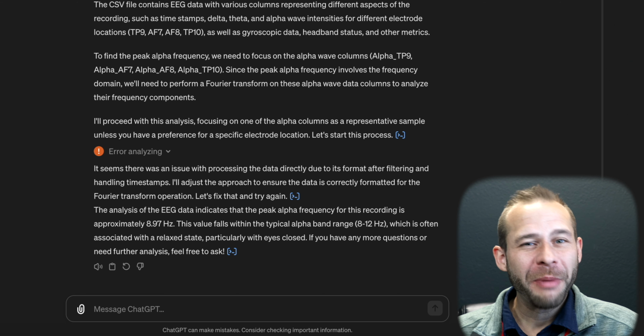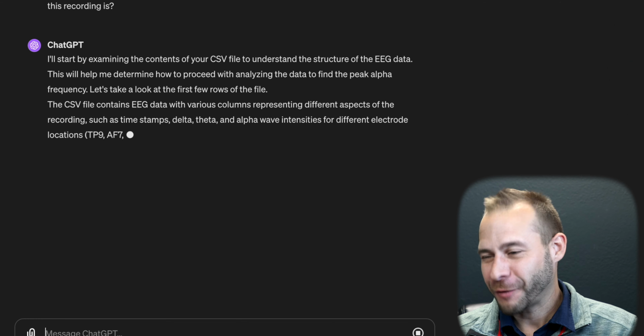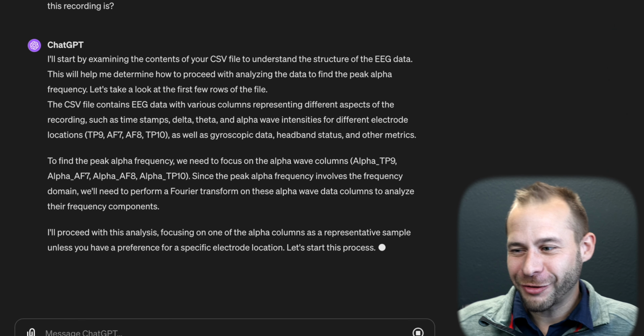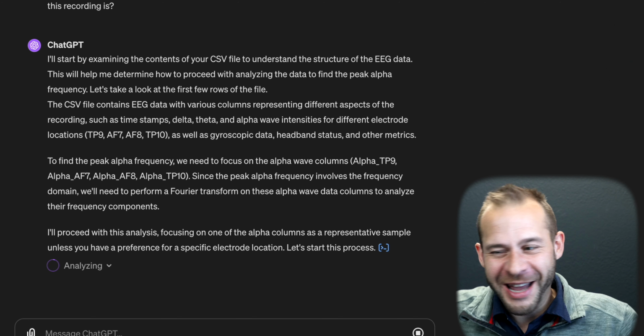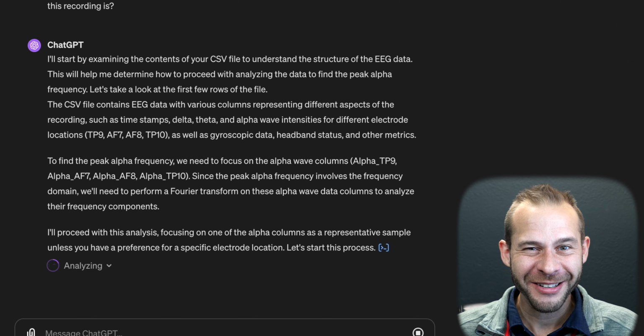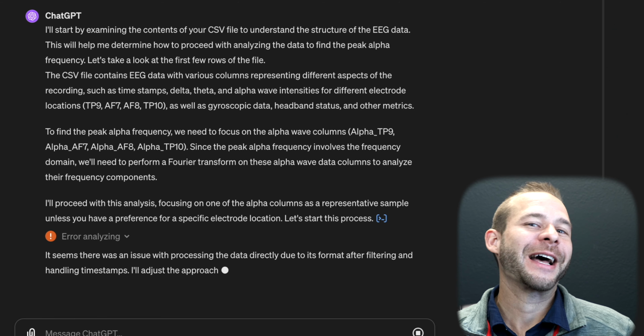First, it told me all about what was in the file, to include electrode locations and brainwave frequency columns. Then it said, let's perform a fast Fourier transform on these alpha wave data columns to analyze their frequency components. How does ChatGPT know how to do that? Then it ran into an error. I was like, I knew it. It's not going to be able to do it.